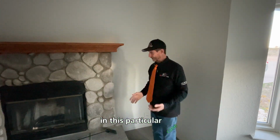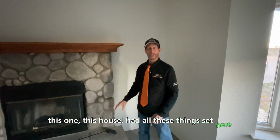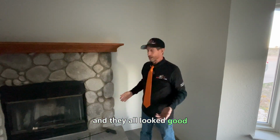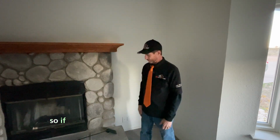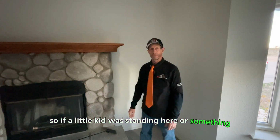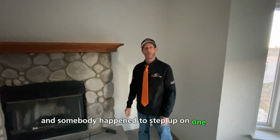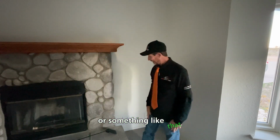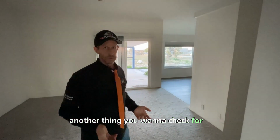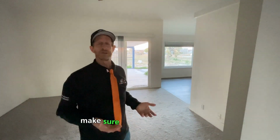In this particular case, this house had all these things set here and they all looked good, but they were loose. And these are heavy stones. So if a little kid was standing here or something and somebody happened to step up on one of these, it could flip over and hit the kid, or at least come down on him and pinch his hand or something like that.